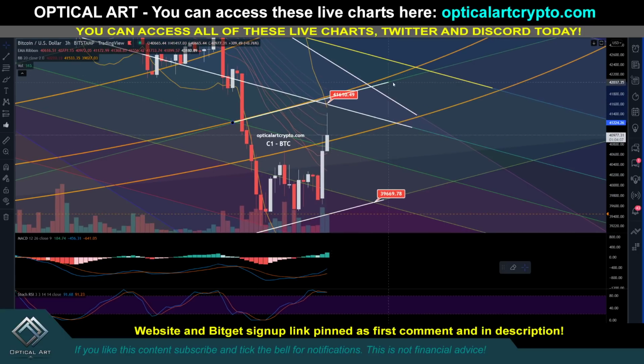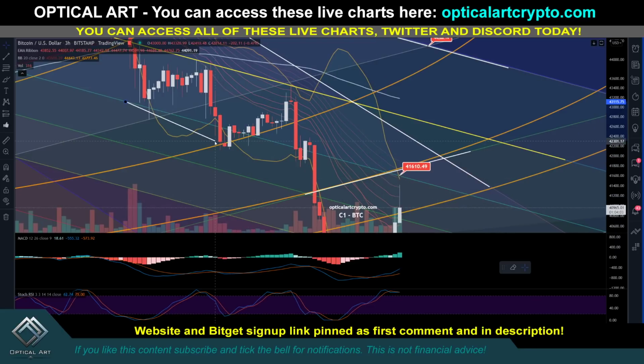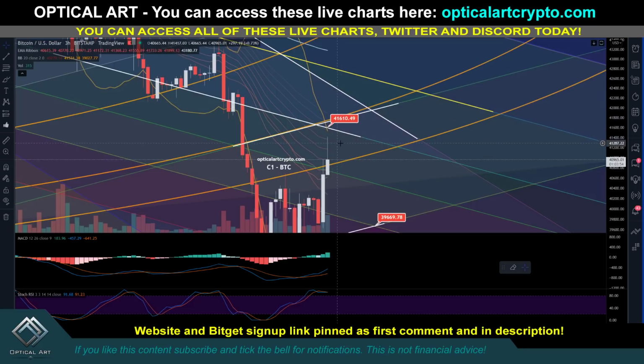Notice you have resistance right here. You have this support level right here, this trend line. This is a C1 chart. You can see this has been support, so that would be resistance. So you got a ring here as well. That's right at 41,610. It might already be too late to enter your short. I'm just telling you, if we do push back up, that would be an ideal point to short.